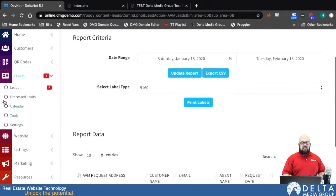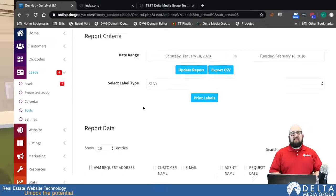So again, that is under leads and tools and then AVM report, and that is where you can get all of your AVM door knock opportunities and market out to those door knock opportunity or door knock request customers more effectively.